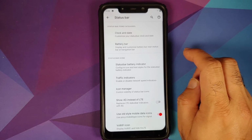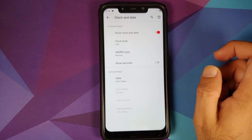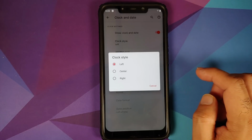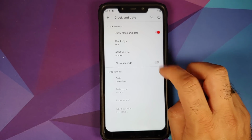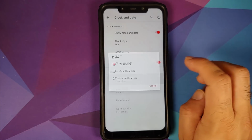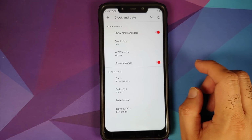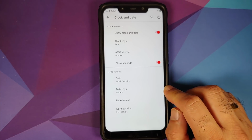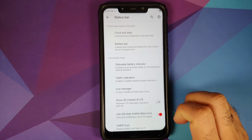Next up, you have customization for your status bar. So you can customize the clock and date. Where do you want the clock, left, center, or right? Do you want to see the seconds? Then you can also enable to see the date, small font size, normal font size, and you can also configure the date style, format, and the position as well.